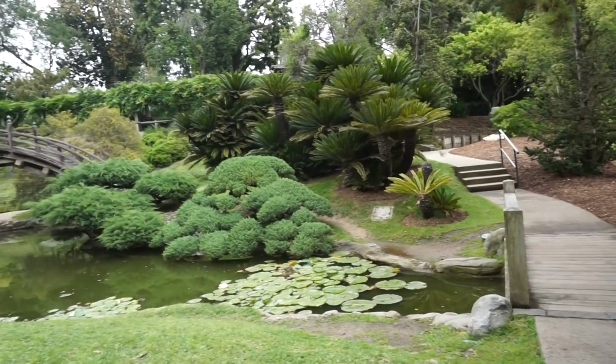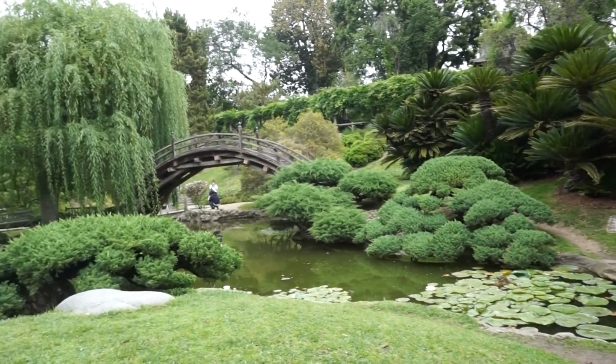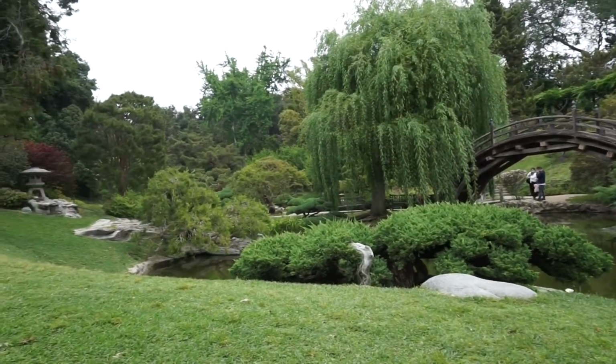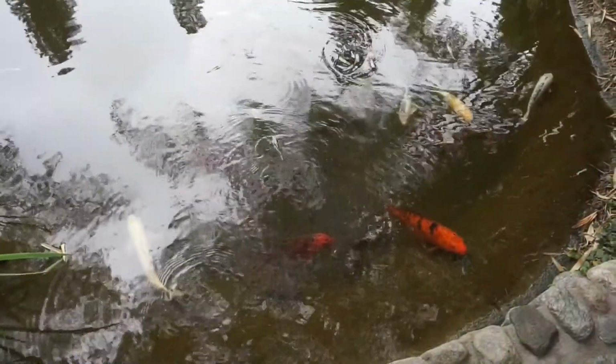We're taking this giant bamboo path to go to the Japanese garden. The Japanese garden is a very peaceful and pleasant place. It's an example of Japan's unique landscape, like the Moon Bridge, one of the most popular spots in the whole botanical garden. And of course, the ponds full of koi fish.